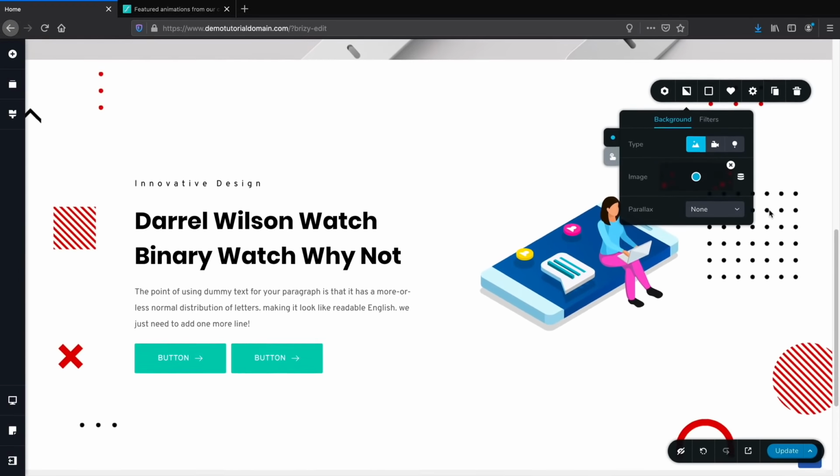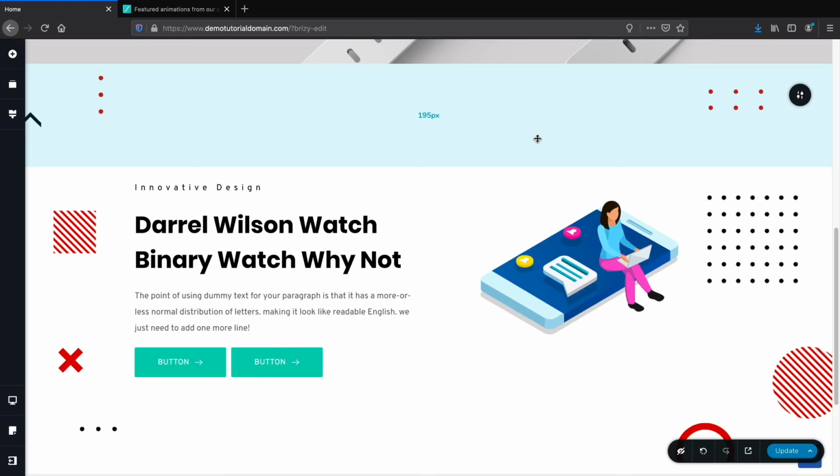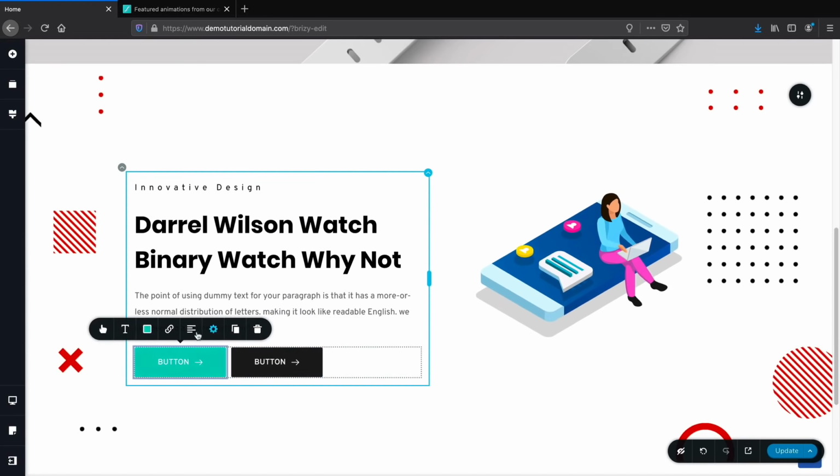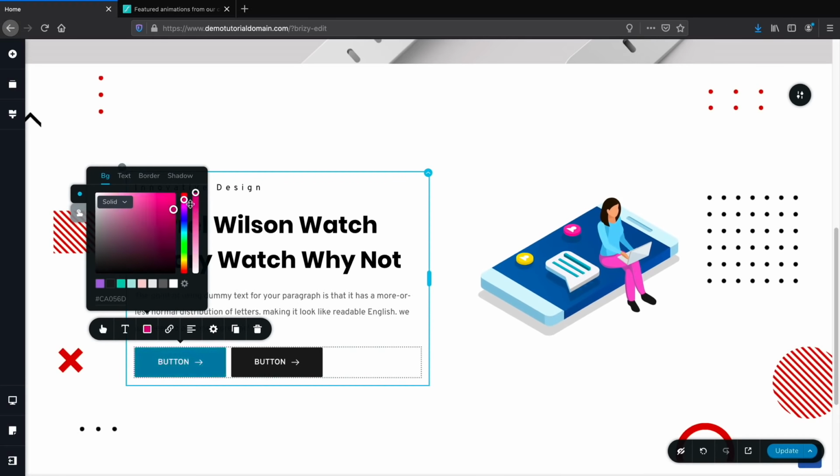So let's see, there it goes. Yeah, so something like that. So, and then we can change this button to, here we go. I'm gonna change this to black. I'm gonna give you guys my skill. Here goes my skills. And there we go.